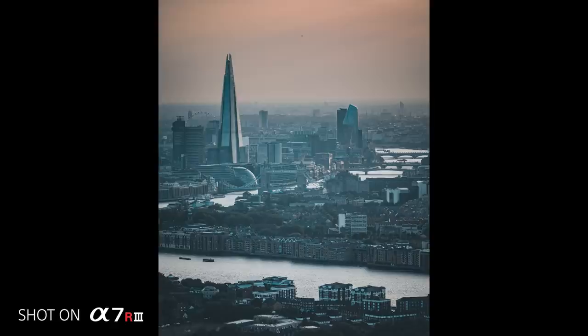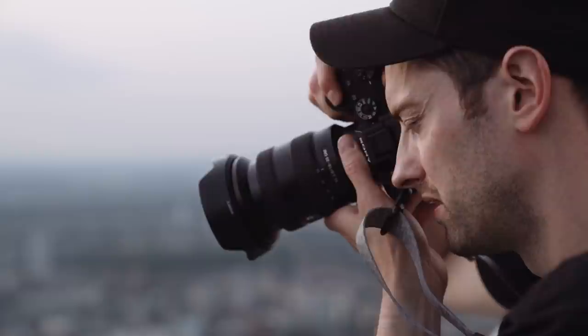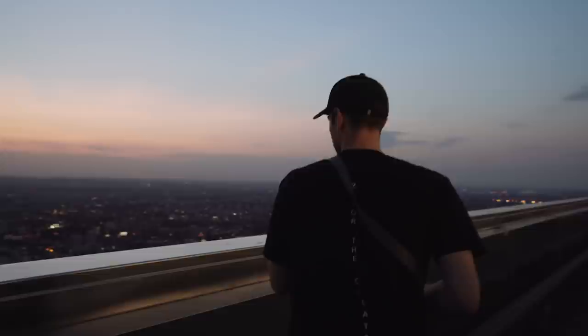The low-light capabilities are just next level. And having 42.4 megapixels in this small little body is absolutely amazing. Obviously, when traveling all day, all night, shooting sometimes for sort of 20 hours at a time without really sleeping, this just helps that dramatically. And I'm not sure I could do that with a DSLR.